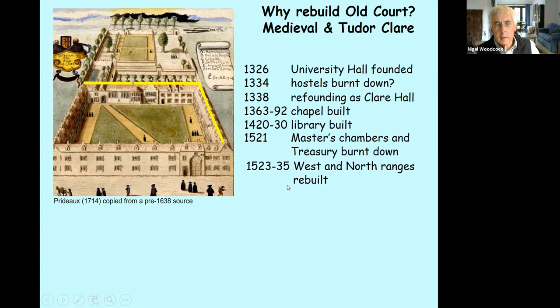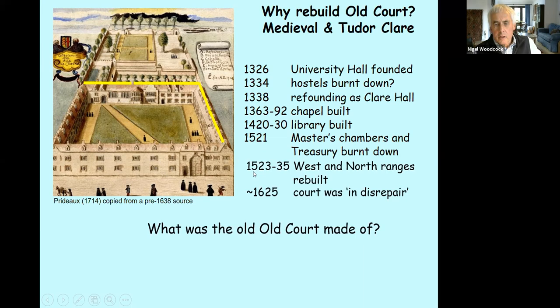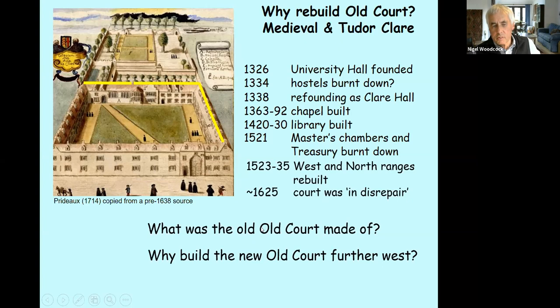And then we know that by the early 1600s, the court was described as in disrepair. So one of the reasons why Old Court was rebuilt was that it was in a bit of a shambolic state. And I'll show you that that was probably due to the rock type which it was built of. So we want to see if we can find out what old court was made of. And the second question is, why build the new old court further west? So let's deal with that last question first.